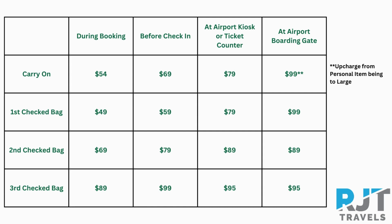Same thing with your checked bag. If you do it during your booking, that's the cheapest it's going to be, around $50. If you wait till when you go to check in 24 hours ahead of your flight, it's going to be a little bit more expensive. If you wait till you get to the airport, it again is going to be more expensive. And Frontier does mention a fee at the boarding gate.